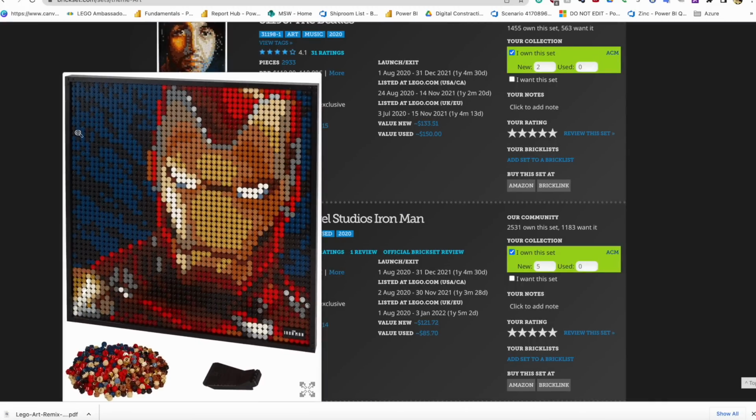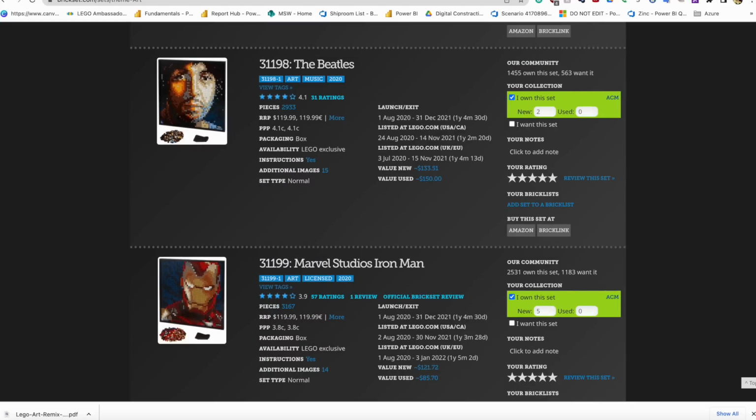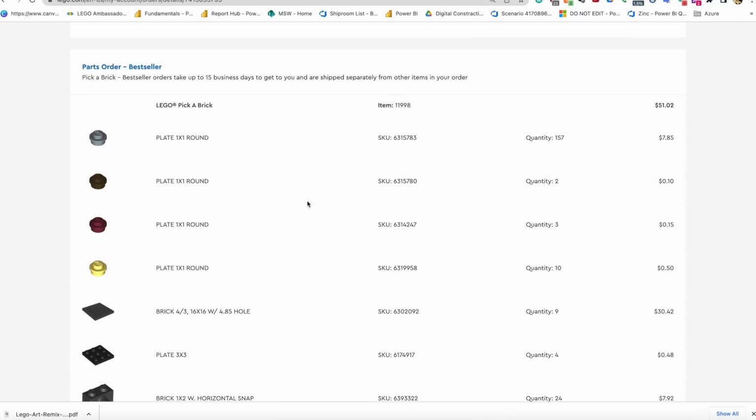So I can't just give a plain mosaic. No. This has to be the full deluxe package with a full-on border going around the entire thing. And so, to take that border, you essentially need to go back to Pick-a-Brick and choose the correct bricks that you want. Here is what my order was.